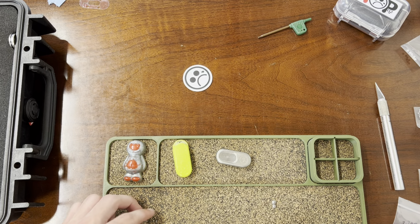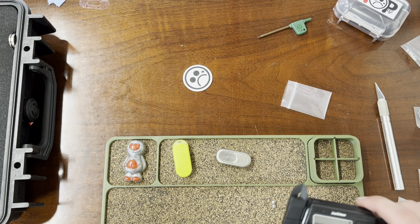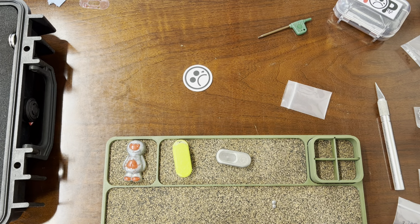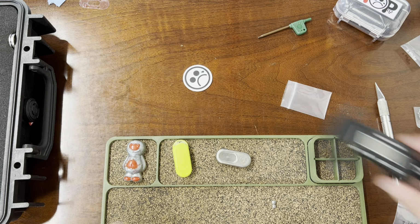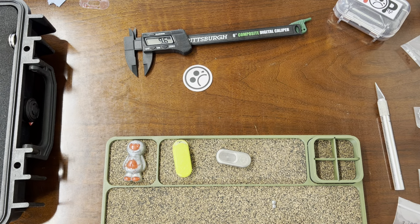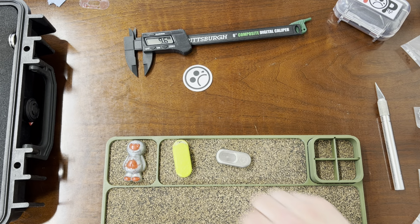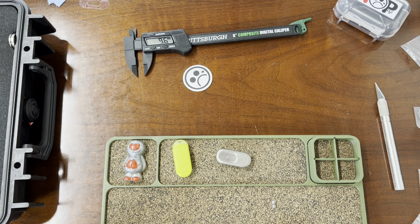39 minutes of tinkering and tuning. Oh, these are 2.4s. These are small balls. Those are all 3. 2.7. Huh, where did that one bag go?